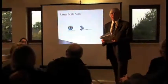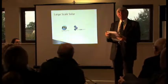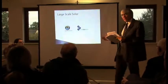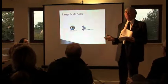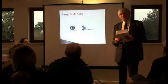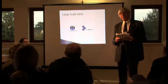Okay, large-scale solar is all we're doing. We are not in the domestic scene at all. And by large scale, we mean 50 kilowatts and above. That's not as large scale as we'd like, because some of the earlier installations we were doing were several hundred kilowatts, and even one relatively locally at Kidlington, which was 5 megawatts.